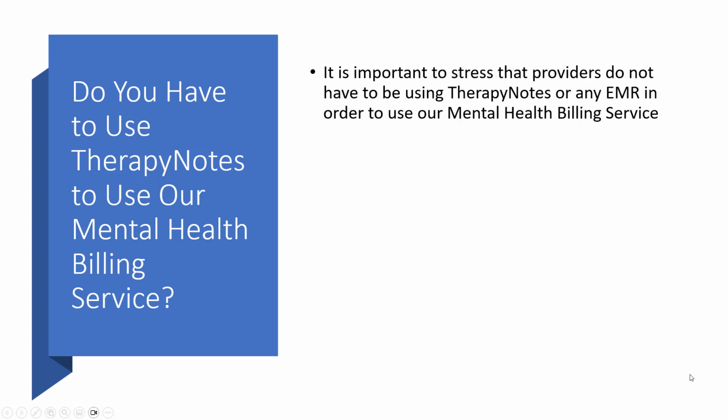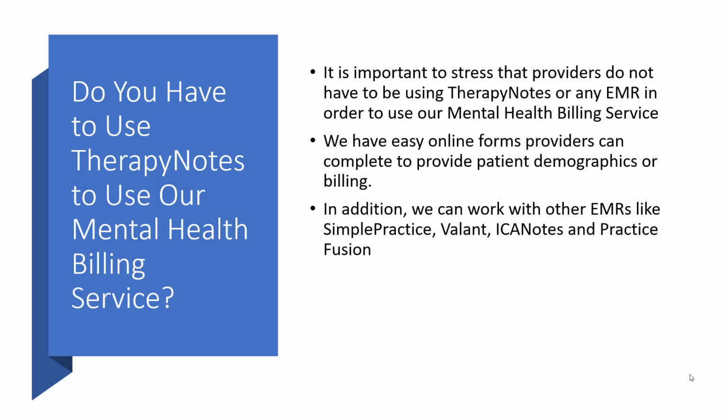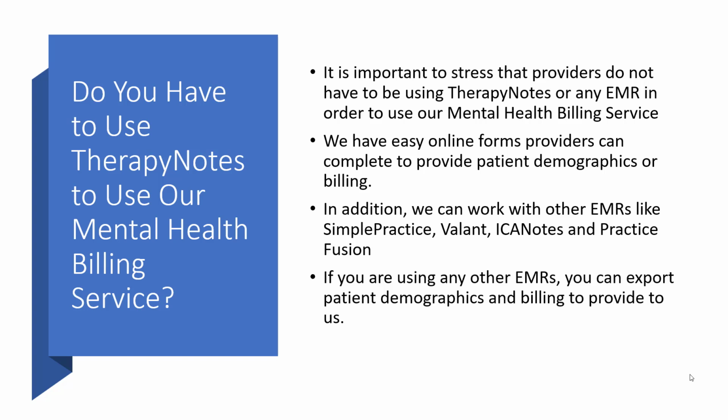Do you have to use TherapyNotes to use our mental health billing service? It's important to stress providers do not have to be using TherapyNotes or any EMR in order to use our mental health billing service. We have easy online forms providers can complete to provide patient demographics or billing. In addition, we can work with other EMRs like Simple Practice, Valant, Iconotes, and Practice Fusion. If you are using any other EMRs, you can export patient demographics and billing to provide to us.